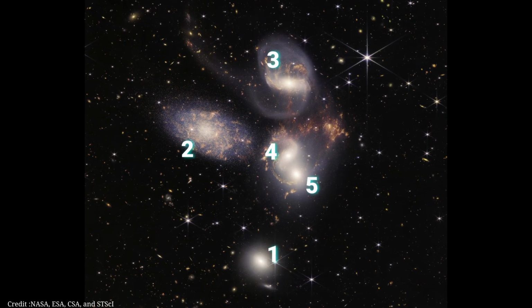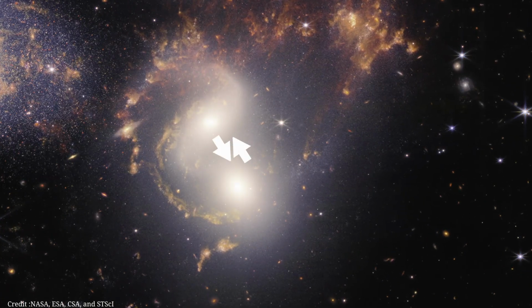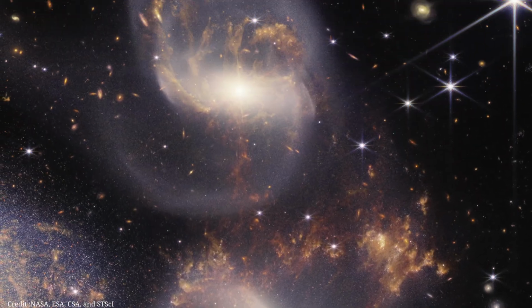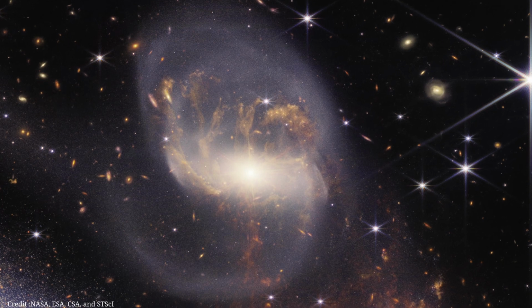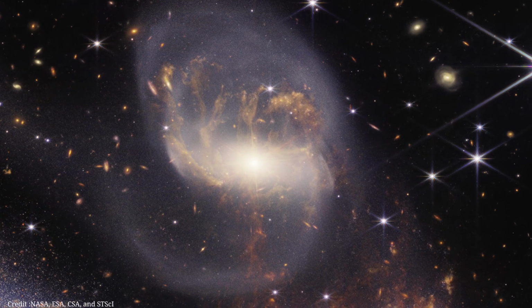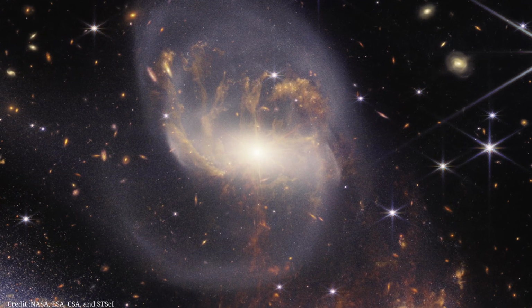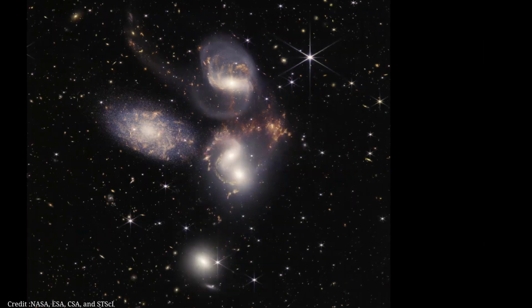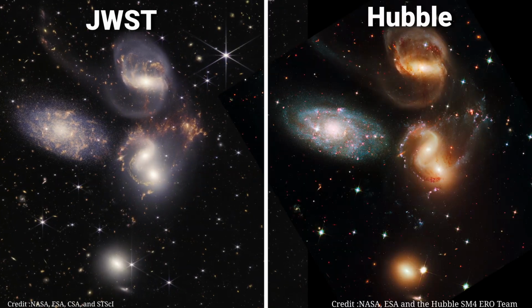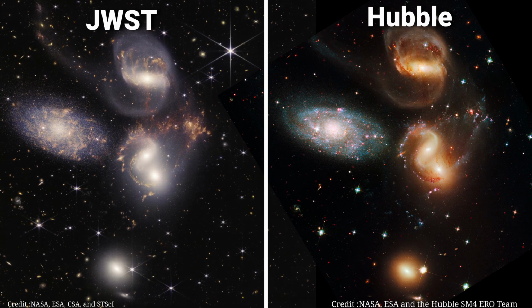This image contains 5 different galaxies. 2 of those are in the process of getting merged. The main highlight in this image is the topmost galaxy, where we can see dust and gas swirling to the center. The data shows that there is an active galactic nucleus in this galaxy, which means it has a supermassive black hole with an accretion disk surrounding it. Again, this is the Hubble counterpart. The difference is profound. JWST sees much more in this universe.